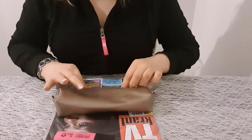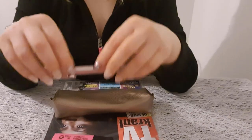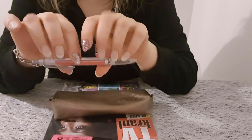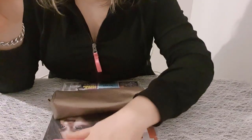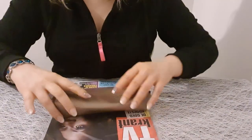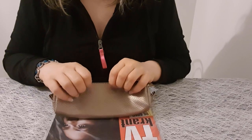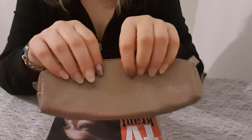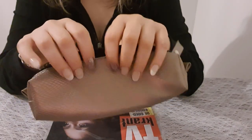Oh, this is also a pen that I may use or not. I don't know yet. It looks kind of cutesy. Okay, just put that aside for now. All the pens go back into this gorgeous little pencil bag that I kind of like.